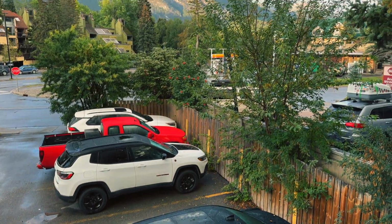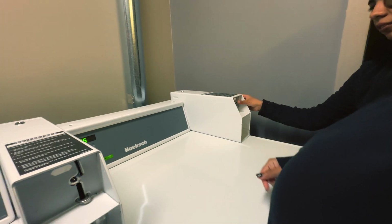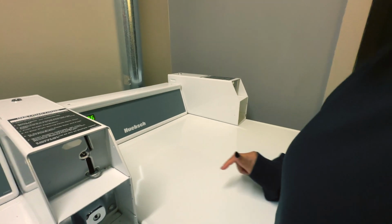So you can have access to their shared kitchen, laundry services, and the parking is free for the guests. And the laundry service, it's for drying. For 6 minutes it's 25 cents, and for washing, one wash is $2.50.